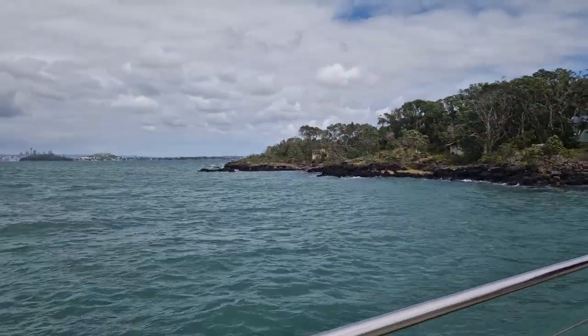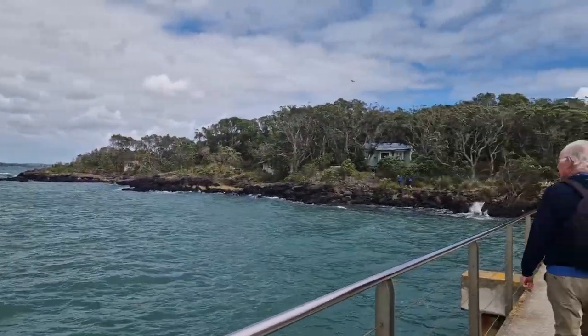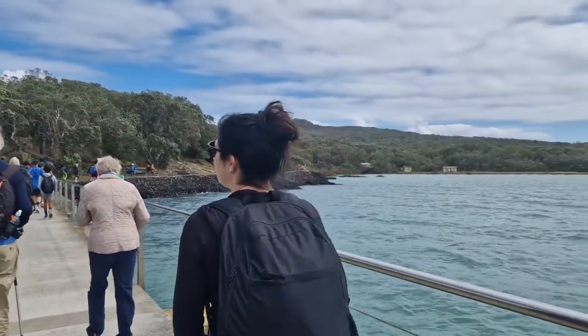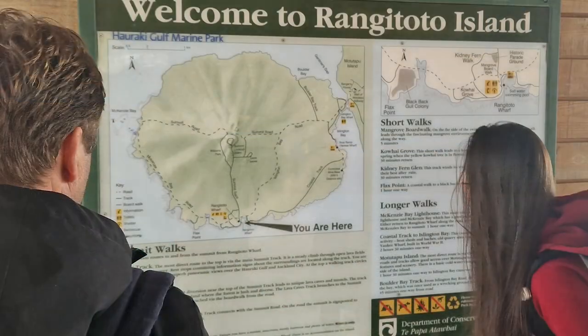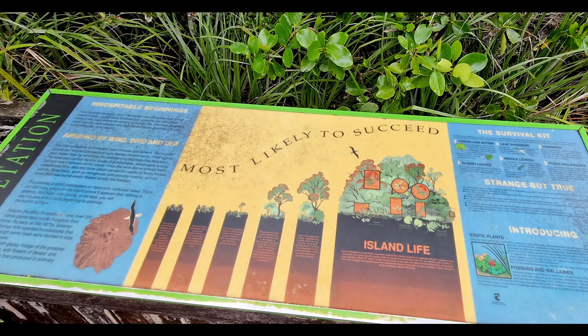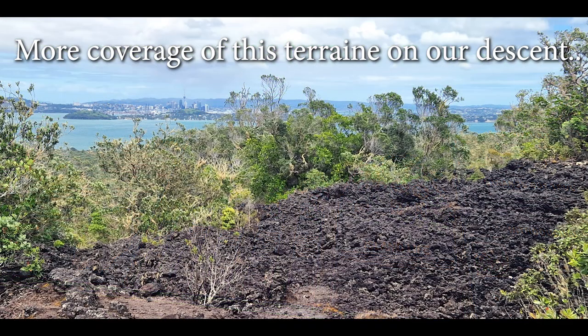And so we've arrived. It's a short walk to some buildings which have the loos and a few details of the island, a few facts and figures which are quite interesting. Rangitoto, dormant volcano.